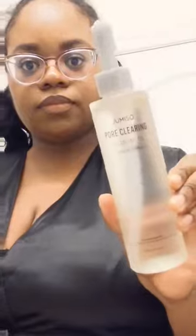The first product they sent is their Pore Clearing Cleansing Oil. It's a sebum control oil that helps with removing your dirt and any impurities on your skin, but also helps with controlling oil. It does not make you super oily. I love a cleansing oil. This is really, really good for my skin.